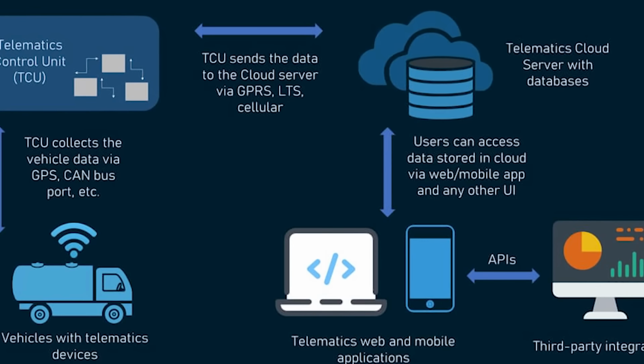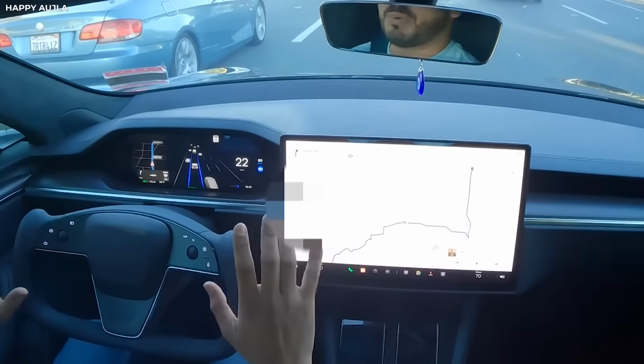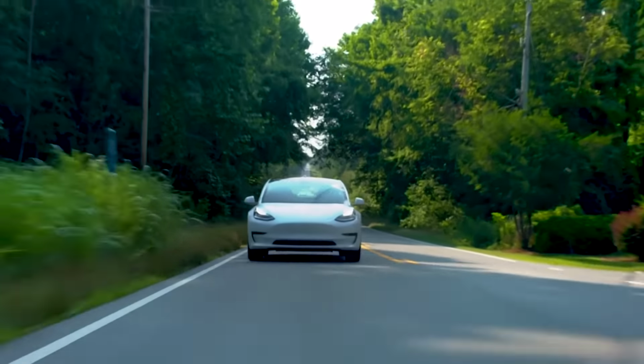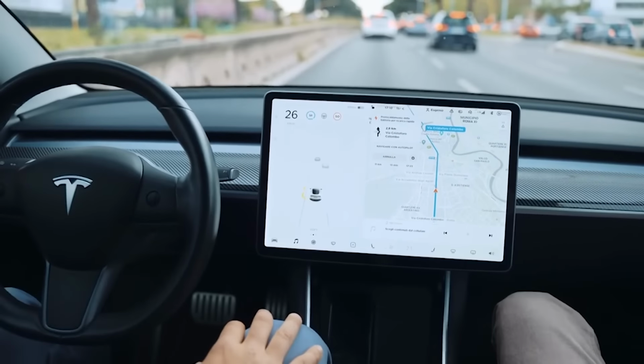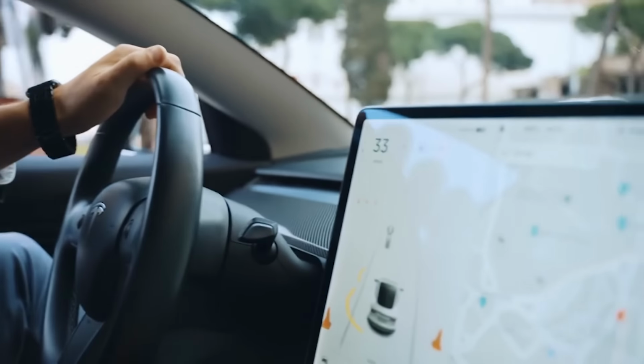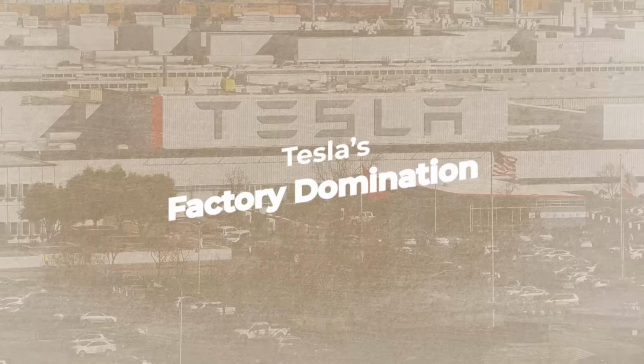As the fleet increases and the pool of data gets deeper, Tesla's FSD becomes stronger, edging closer to complete autonomy with each passing mile. It's not merely about self-driving ability, it's about creating the most intelligent and responsive driver on the road. Tesla's factory domination.